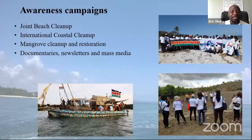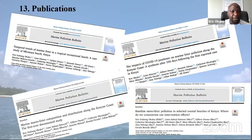The one to the left, the picture, you are aware of, it was called Floppy Expedition that was organized by UNEP and other stakeholders just to raise awareness, and sailed from Lamu in Kenya to Zanzibar in Tanzania. The boat was later carried to another big lake in Kenya for awareness campaign. Apart from that, we do a lot of cleanups just to raise awareness on plastic pollution menace. We have also a number of publications that we've done on the work that we've done.